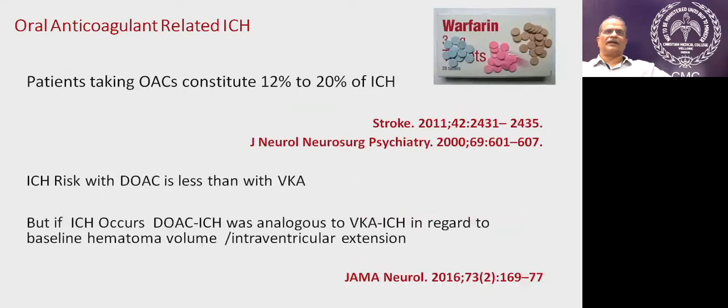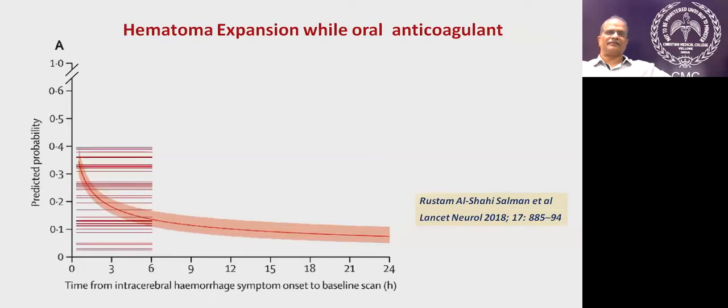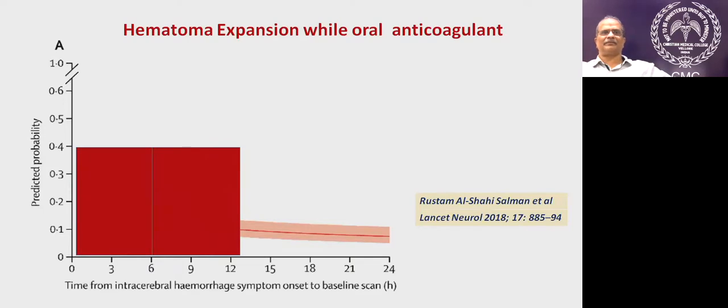What about oral anticoagulants? You use warfarin, acenocoumarol. So if you look at all the patients coming to you with ICH, the patients who are taking these drugs will constitute up to 20% of your ICH patients. The main thing here is these patients do badly because, as we saw earlier, the hematoma can expand even otherwise. But in these patients, it's not 6 hours, it will expand even beyond 6 hours, up to 12 to even 24 hours. So that's why these patients do very badly.